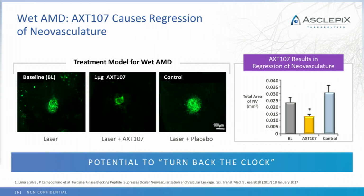AXT107 also causes a regression of the neovasculature. In this laser-induced treatment model for wet AMD, the animals are given a laser, divided into 2 groups, and you can see that in the placebo group, that continues to grow as it does in disease. But when AXT107 is injected, it actually results in regression of the neovasculature. It may have the potential to turn back the clock on this very difficult to treat disease.